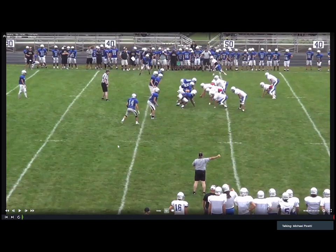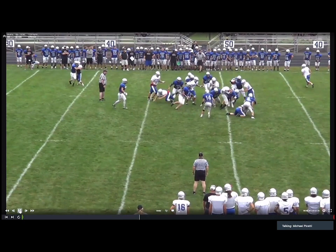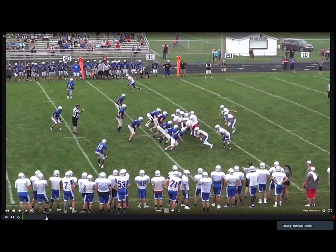Our safety walks down to this side. You can see he walked down, so it looks more like a 4-4 look. Then he's just reacting to what the wing does. His key is the wing. The wing blocks down, he steps up, boom, we wrong arm, force everything inside, and are effective as far as stopping that.